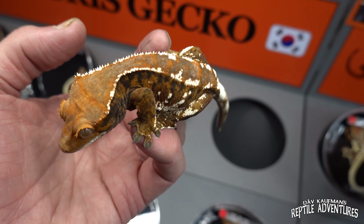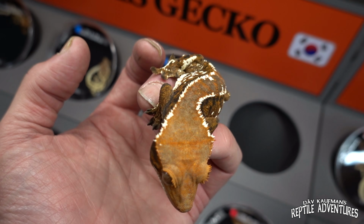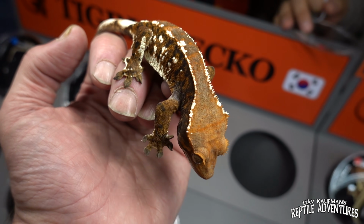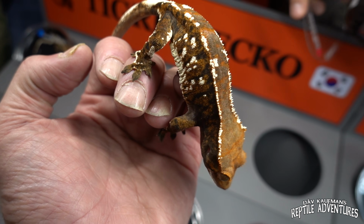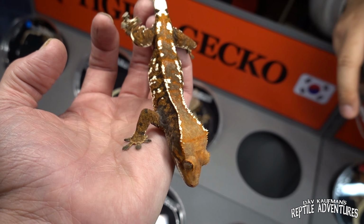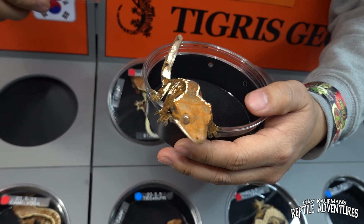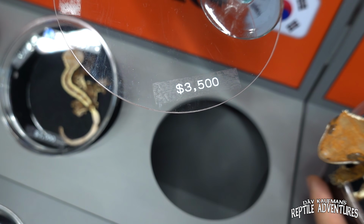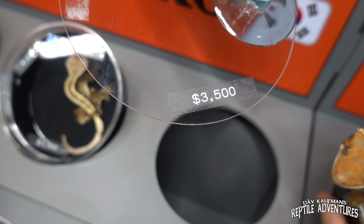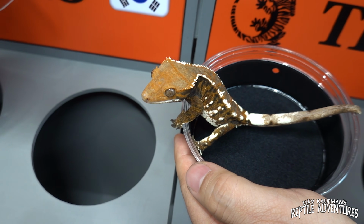Look at all of those colors just popping out of this crested gecko. We've got those darks, those blacks, those creams, those oranges. This is absolutely insane. This may be the most beautiful crested gecko I've ever seen anywhere. Thank you. My honor. Thank you so much. I mean, look at that. She is a beautiful animal. Holy buckets. And how much is this guy? That is only 35 American dollars. Is that what that says? That says $35? Yep. Good. I'll take it. I'll take four. $3,500 worth every penny of it.